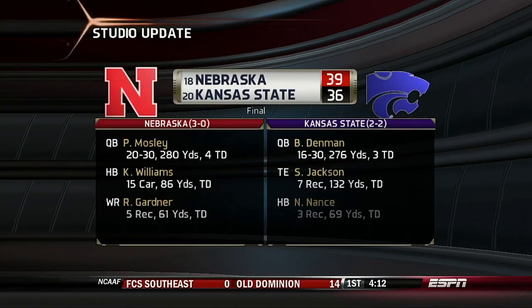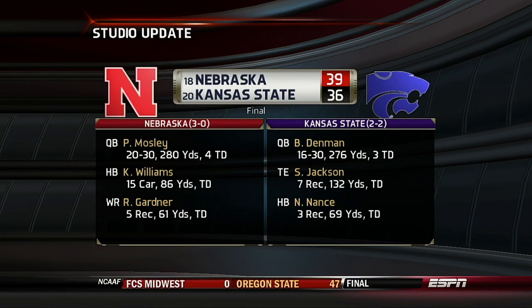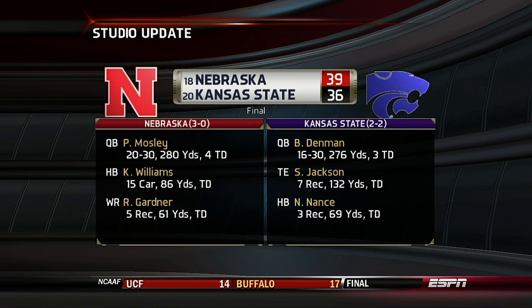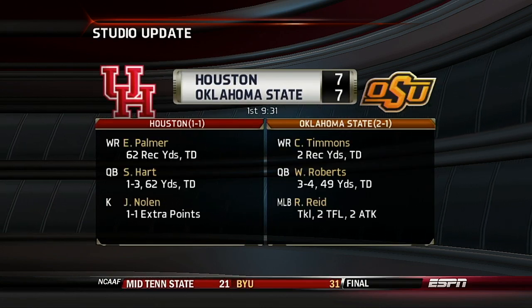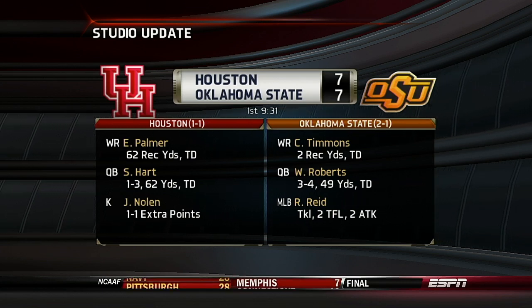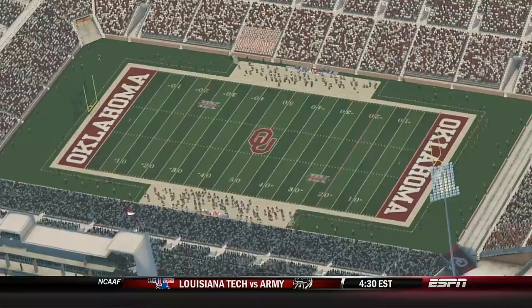The Cornhuskers were ranked 18th. They hope this victory will push them even higher. And for Kansas State, they've now dropped 3 in a row. And for Mosley, he capped off a great day with 4 touchdown passes. The Cornhuskers win it by 3. In other games, Pistol Pete has the guns a-blazing as Oklahoma State takes the field in Stillwater. The Cowboys have a lethal pass-catch combination for a touchdown. And for Palmer, he's caught a pass for a touchdown. All lucky 7. All right, thanks, Reese.